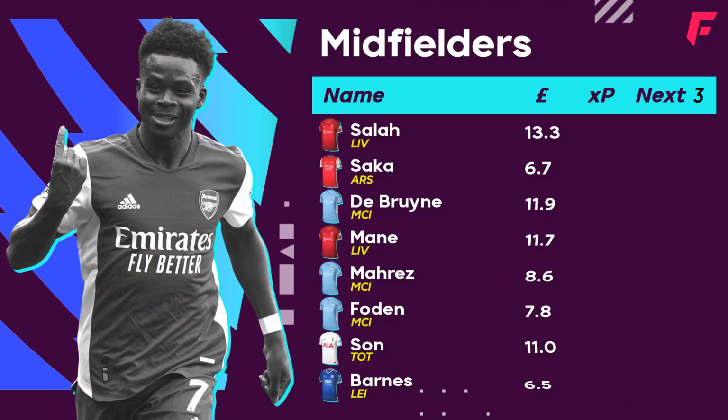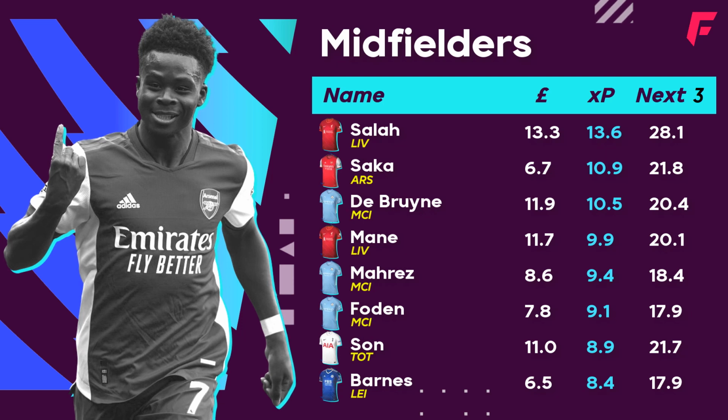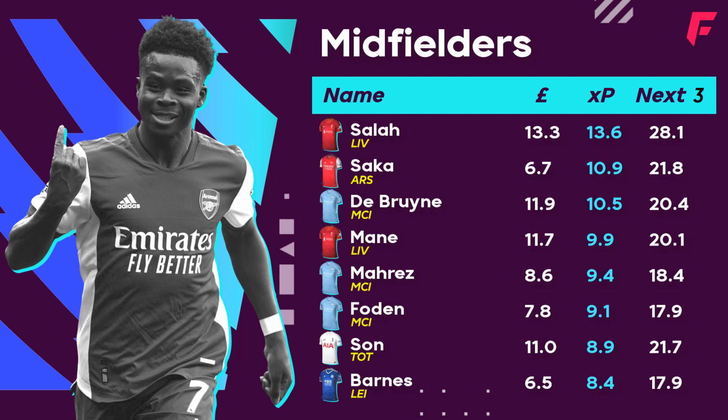On to the midfielders, and Salah's top with 13.6 predicted points. He leads Gameweek 36 among all players for predicted points, however his effective ownership should be around 160%, so the gains will be negligible. If you need a high upside pick, then De Bruyne could be the answer.